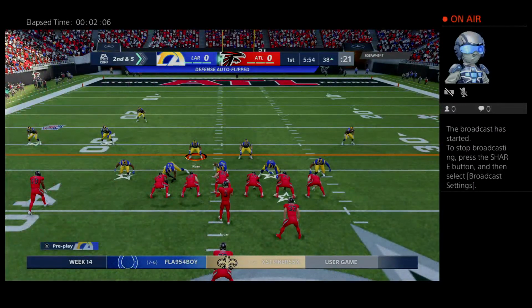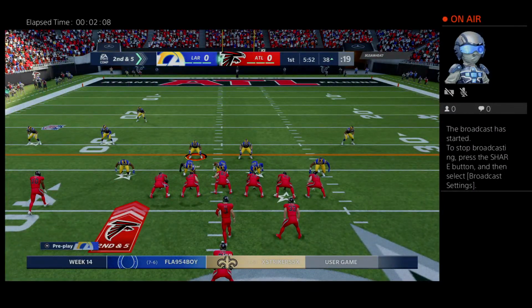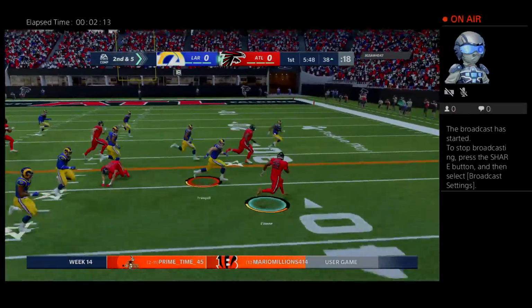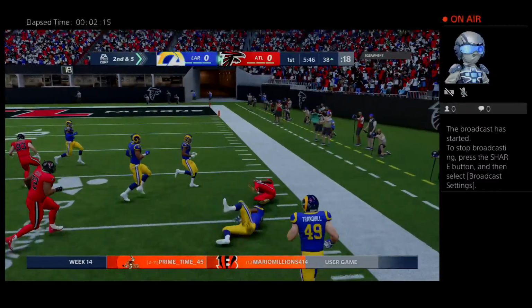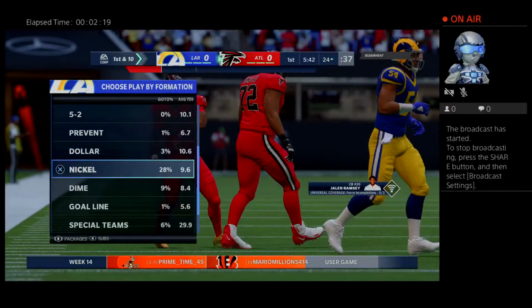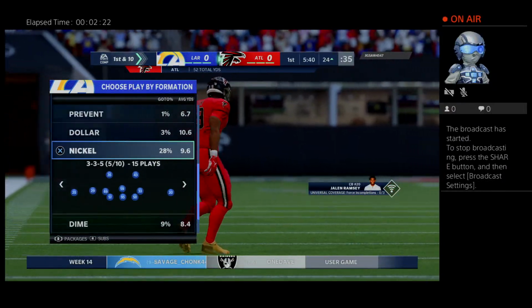The first down run got 5. Here's 2nd and 5. Now they try the right side here. And brought down, but not before they're inside the 25. Give them 14 on that one and a first down.